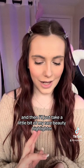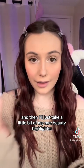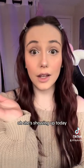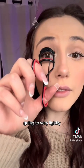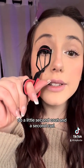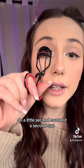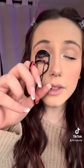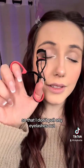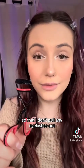And then I'll just take a little bit of my Rare Beauty highlighter. Put her on the tip. Oh, she's showing up today, all right. Going to very lightly do a little second coat and a second curl. I kind of do a little shimmy so that I don't pull any eyelashes out.